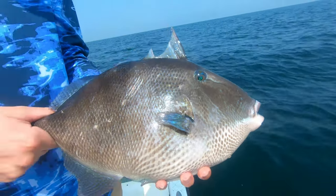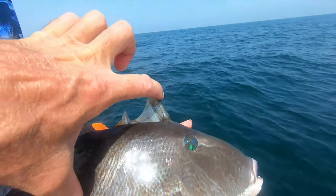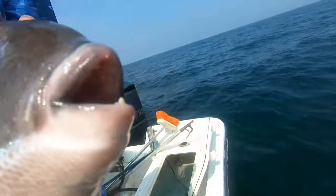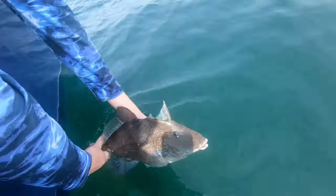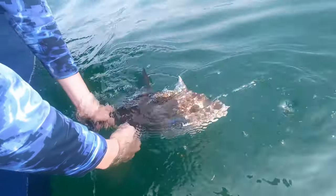Check out this nice triggerfish Logan caught, y'all. They call this a triggerfish because you cannot push that fin down as hard as you push. But that one right there, crazy parrot teeth, like a squirrel almost, y'all. If you put your finger in there, you're gonna be in trouble. Logan's gonna let this one go because season is closed on these guys. He's gonna revive it a little bit.